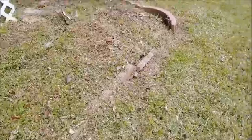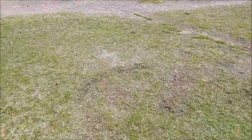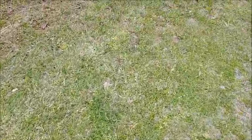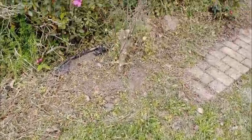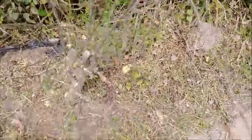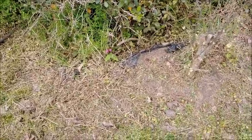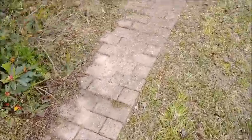Hey. I got all this cleaned up. I got a tree coming up right here and I didn't know it. I'm going to have to get my son down here with his chainsaw and cut that. I don't want that tree. This guy didn't have a chainsaw.